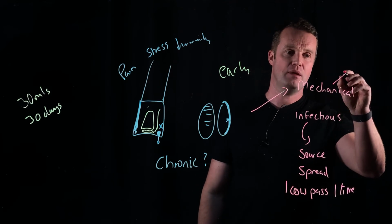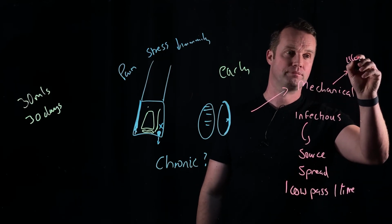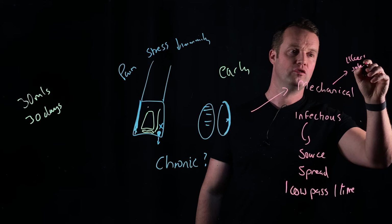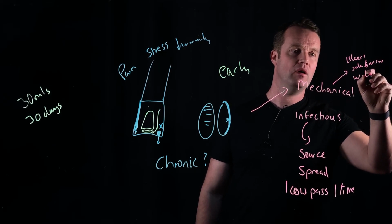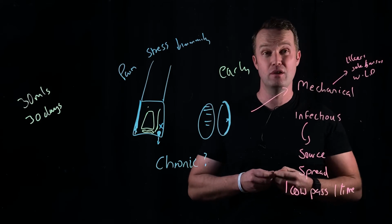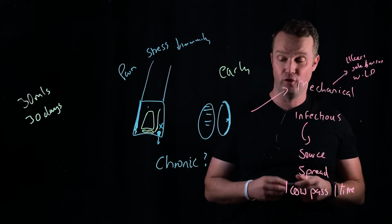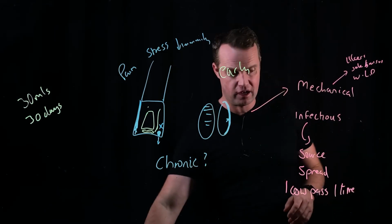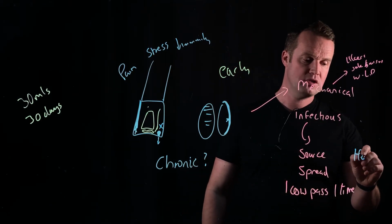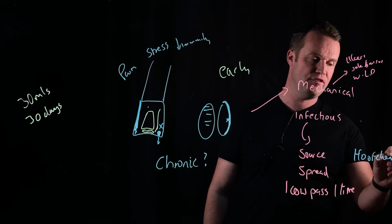Mechanical lameness, then we need to see, is it sole ulcers? Sole bruising, sorry. Is it white line disease? What's actually causing the lameness, and then we need to look at taking the pressure off the foot. What are the challenges? I've developed a training program on it, Hoof Check, which is a checklist around lameness control on farm.